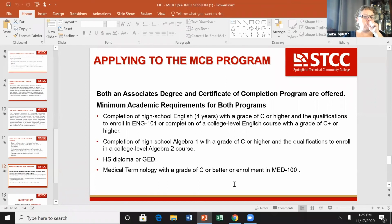The associate's is going to be more robust. It's going to have more classes than the other, but you're still going to be able to code with that first one. I'm sorry, I'm choking. We want to make sure that you have some algebra. I know it doesn't sound fun, but we do some statistics in our classes and you do need to know it. And then there's that medical terminology. And you have to have a C or better. If you get a C minus, you have to repeat it to be in the program.